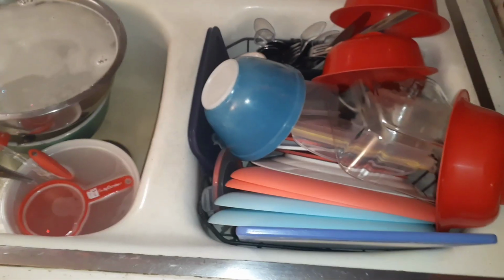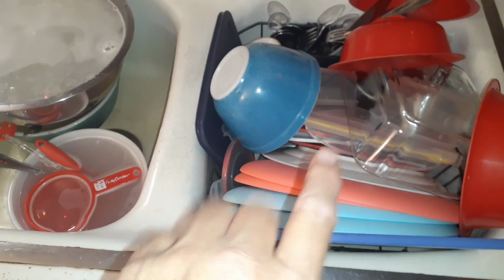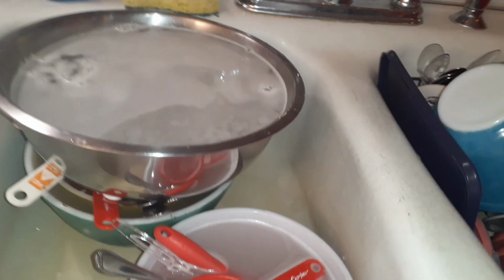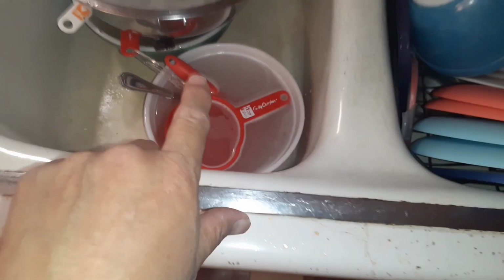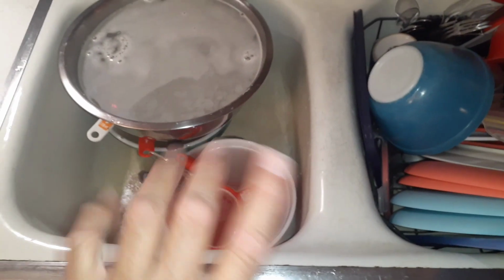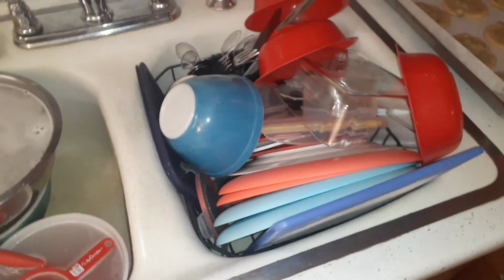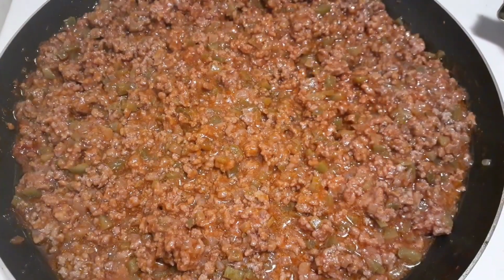So now I got to put these dishes away. These are clean. These are all the baking dirty dishes. You can see down there, there's a ton of them. So when I make supper, while the meat is simmering, I want to wash those. So yeah, that's where I'm at right now. So I'm going to get started on supper.